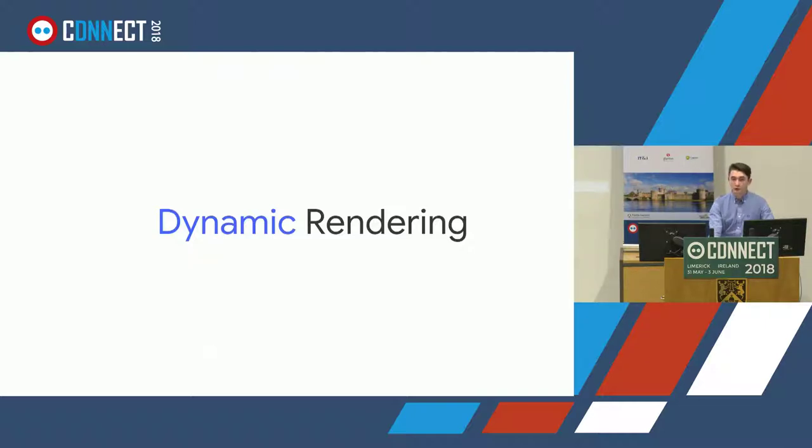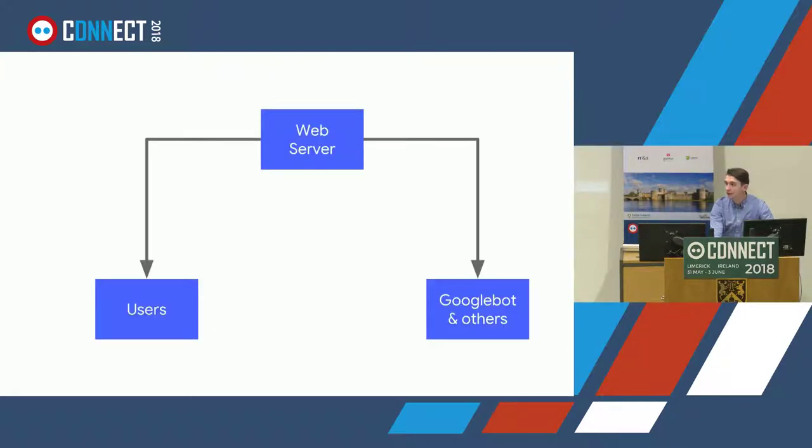It's going to read your normal web content, handle the client-side rendering, and send the pre-rendered version to search crawlers and other user agents like that. So how might you implement that? There are two ways of doing it.